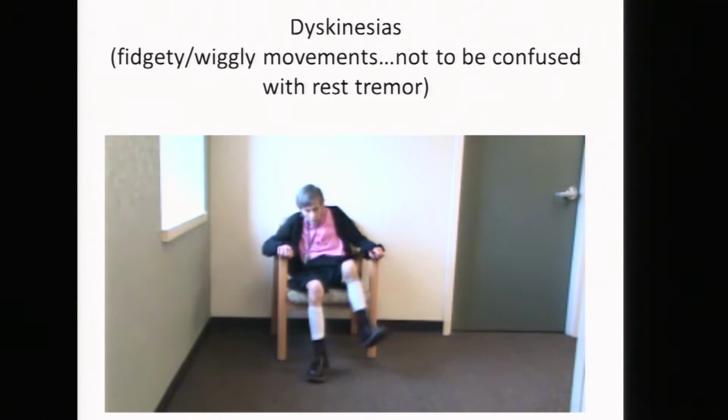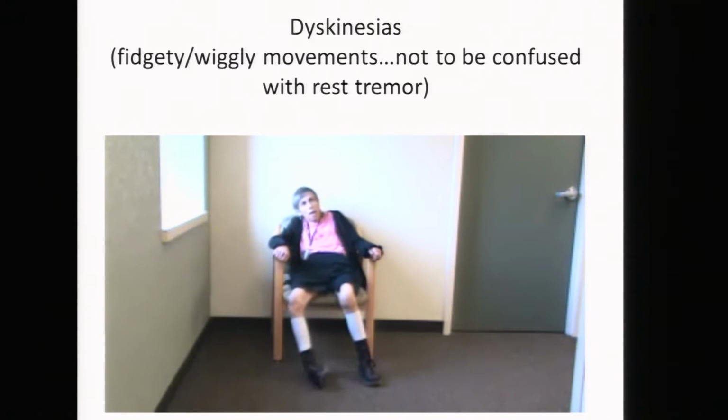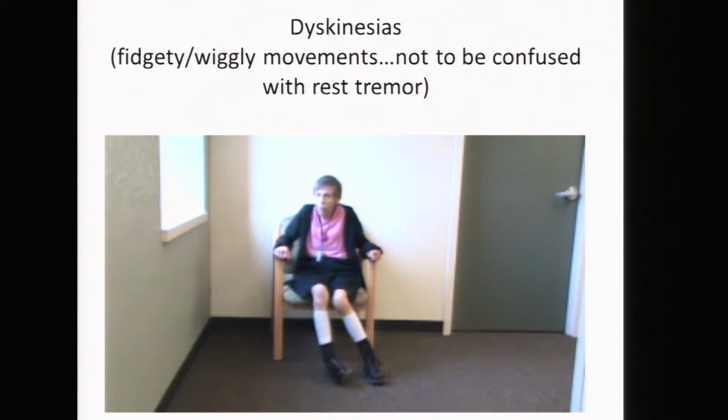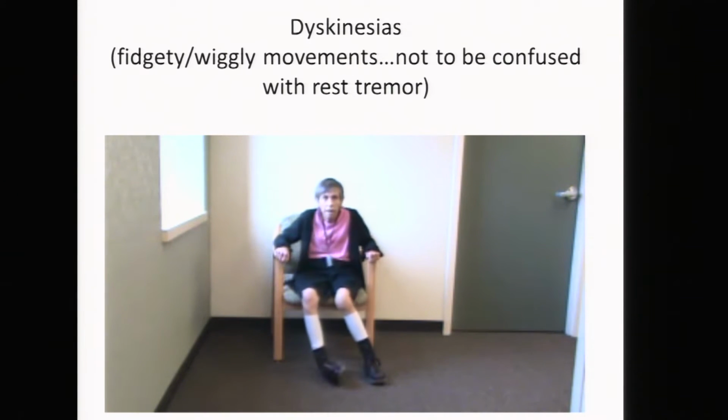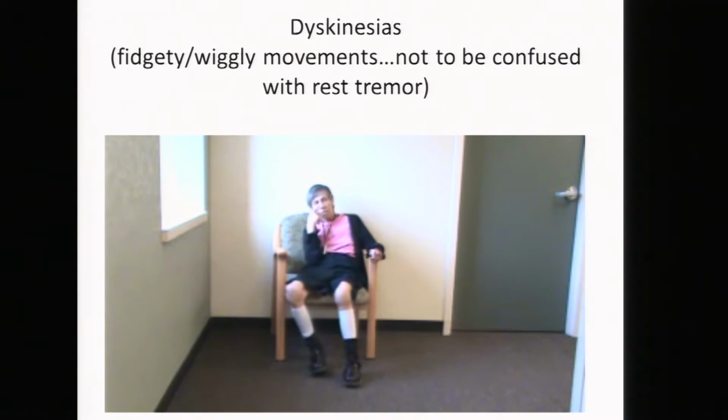Again, this kind of sense of almost ants in the pants, fidgety, wiggly, restlessness, discomfort, looks uncomfortable, but doesn't necessarily mean it is. One thing I want to stress to patients is, these dyskinesias are very different than your rest tremor. And we treat rest tremor versus dyskinesias very differently.